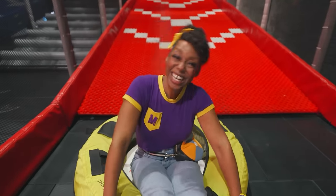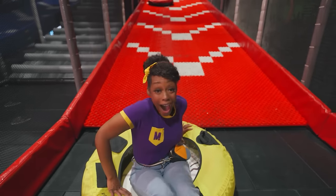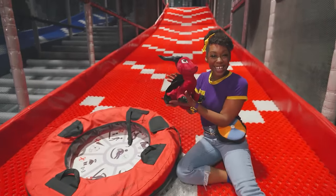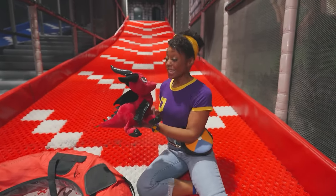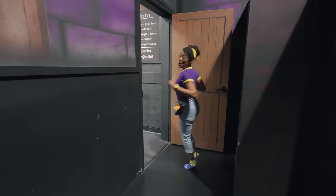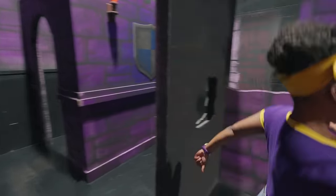That was so fun. Hey, what's that? Whoa! I think we just found our next dragon. Hi, baby dragon! Look! We found the red dragon. Awesome job! Okay, let's go look for more of its friends. Whoa! This room is so cool! And look! More dragon footprints. Yep, we must be headed in the right direction.